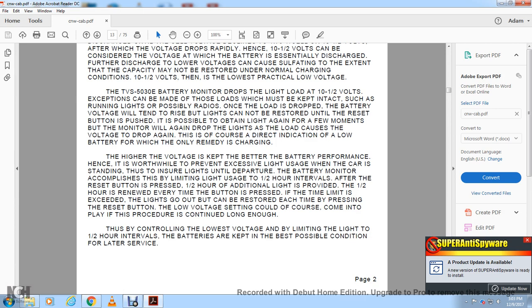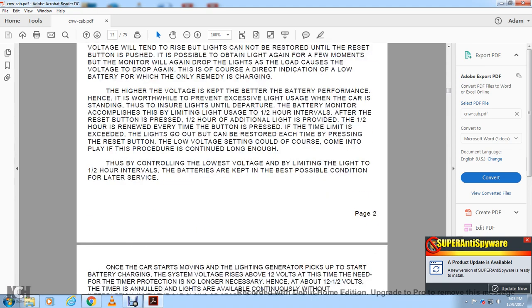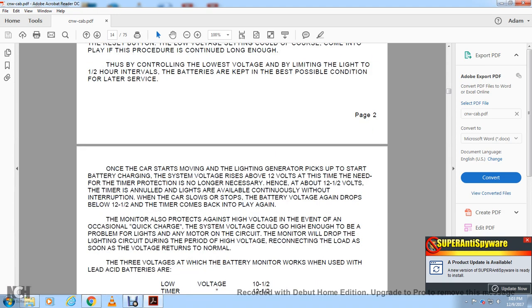Thus, by controlling the lowest voltage and by limiting the light to the half-hour interval, the batteries are kept in the best possible condition for later service. Only then does charging occur. When the car starts to move, the lighting generator picks up at the start of the battery charging system. Voltage rises above 12 volts, but from then the timer protection is no longer necessary. Hence, above 12.5 volts the timer is out and the lights are available continuously without interruption.